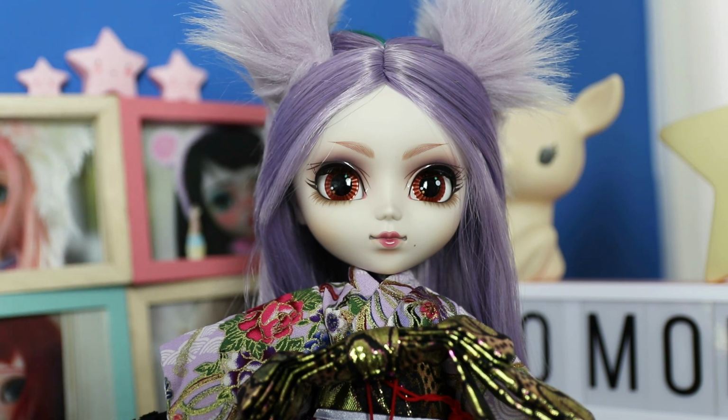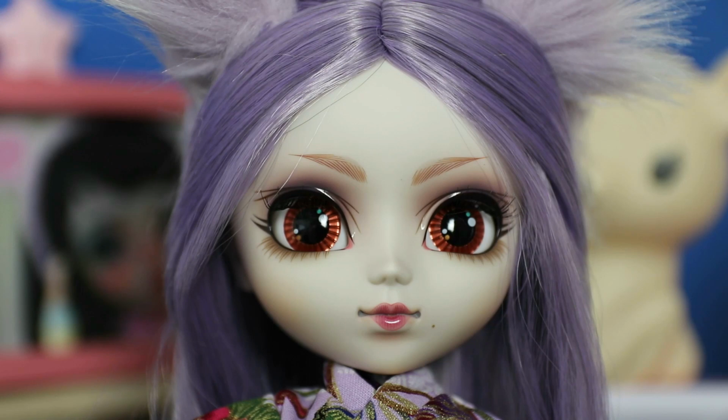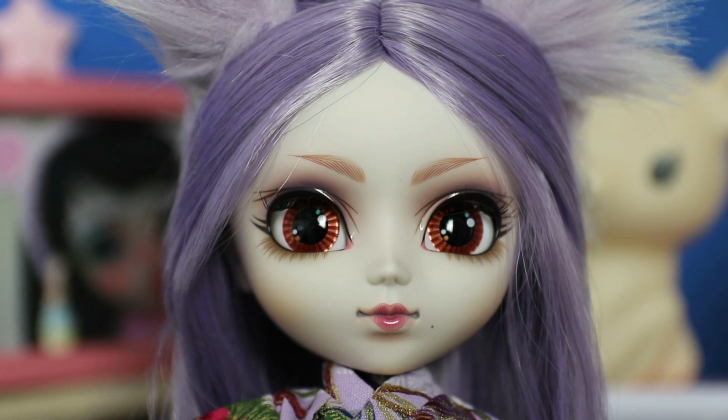And I am very excited that we got a Pullip release like her, because I think that the eye is really in the details, and before I talk about her massive stock, I really want to talk about her pretty face. When it comes to her face, I really feel like we are treated with something new here, especially when it comes to her eyebrow and her lip shape.